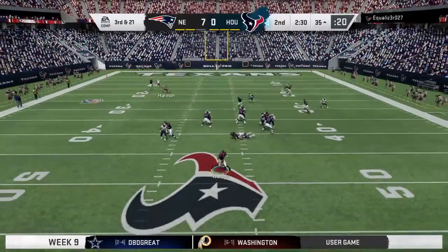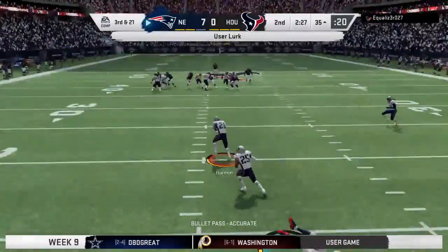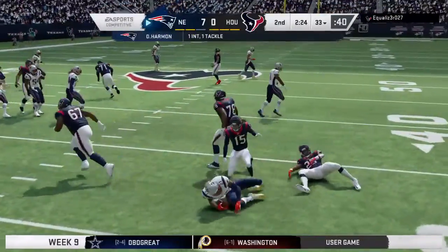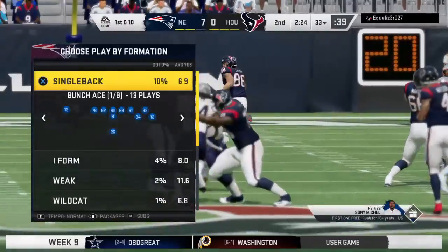Out of the gun, Watson. And the pass is intercepted. He was looking for Ingram. Picked off by Deron Harmon, and he's able to get it back to the 33-yard line.